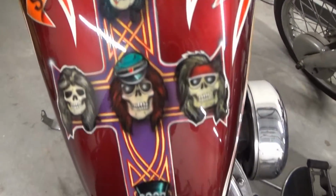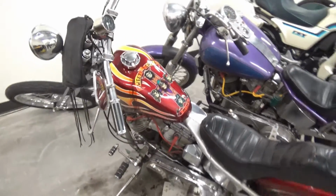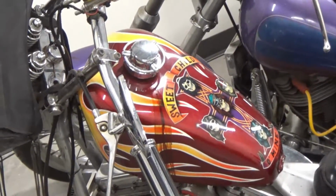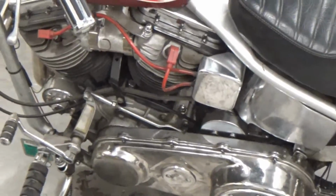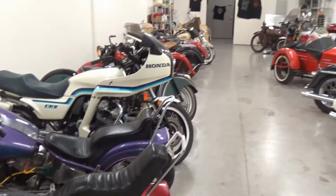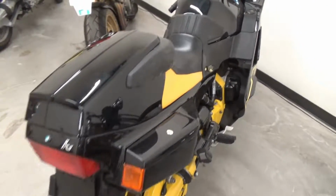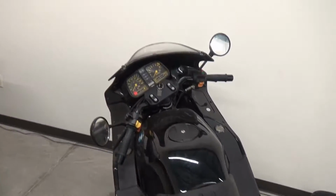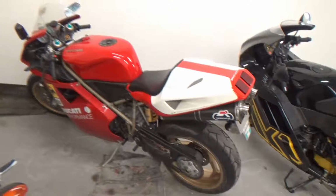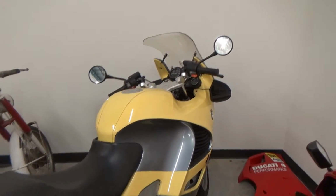One thing I notice about these big Harleys is that they have such tiny gas tanks and they use a lot of fuel. They're not terribly fuel efficient. So man, they must have to fill up very often. This looks like a fairly new BMW. And here's the Ducati. Not too old. And this is another BMW.